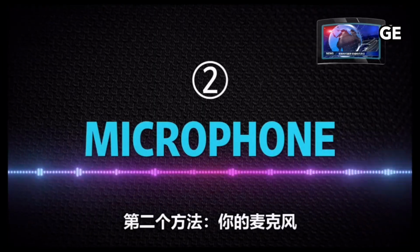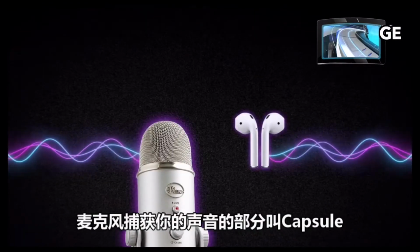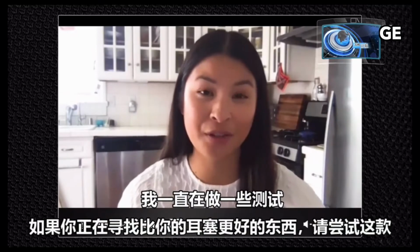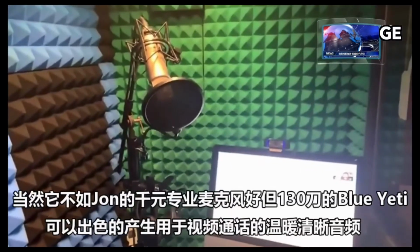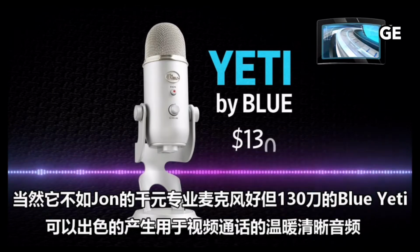Number 2, your microphone. When it comes to your microphone, size matters. The part of the microphone that captures your voice is called a capsule. The bigger the capsule, the better the sound. I've been doing some testing, and if you're looking for something better than your earbuds, try this one. Sure, it's not as good as John's $1,000 professional mic, but the $130 Blue Yeti does a great job at producing warm, clear audio for video calls.